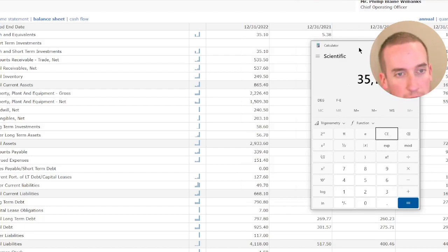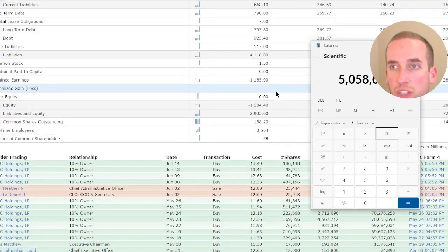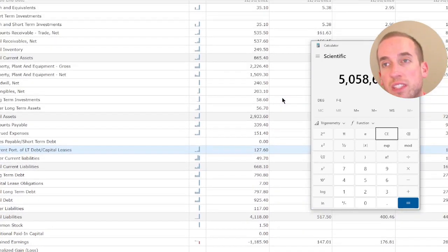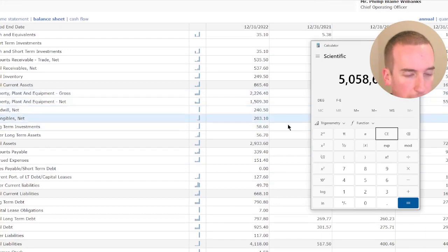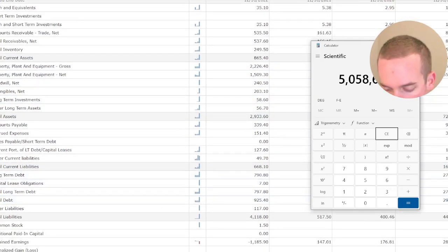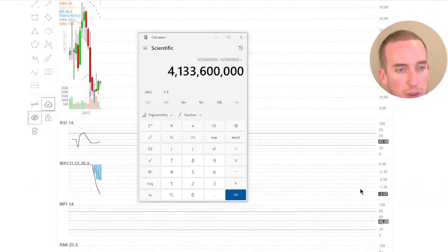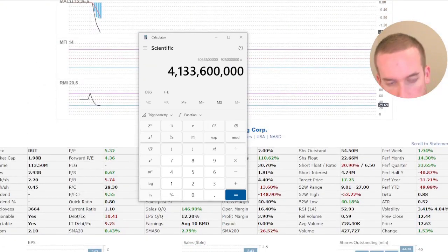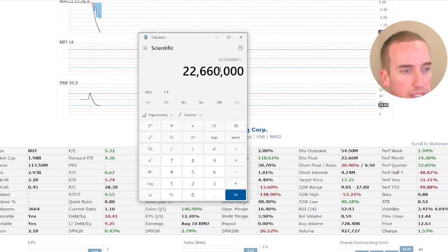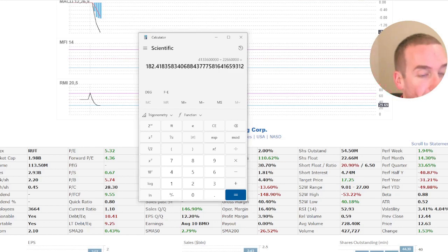Plus 35,100,000. Is this USD? Yes, it is. I just checked. You guys can't see it, but on the bottom right of this table, there's the name of the currency. Total debt is 925 million, so minus 925 million. Wow, this is going to be a really high stock price. Now we're going to divide this by 22 million, 666,000. $182 stock price. That's crazy.